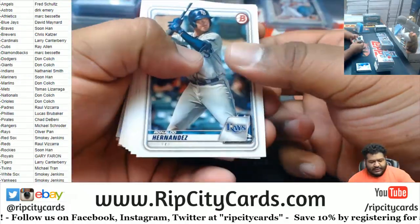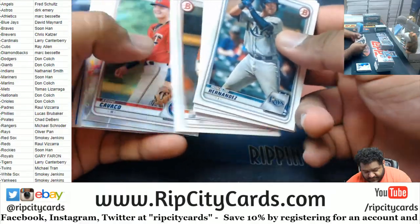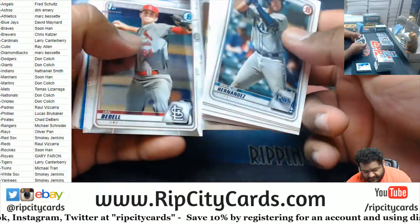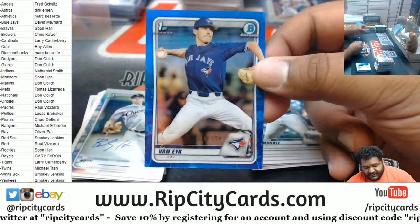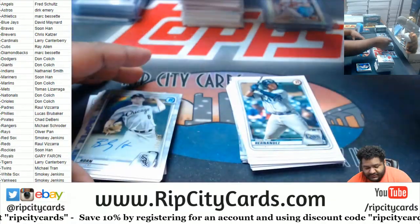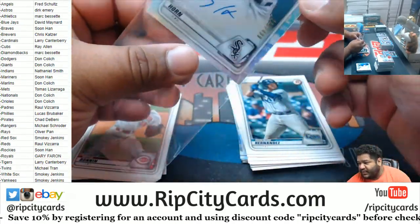Probably not, Raul. But now that you mention it, let's see if we can at least do that for you. CJ Van Eyck, 150 Blue Jays. Bailey Horn, 499 White Sox.